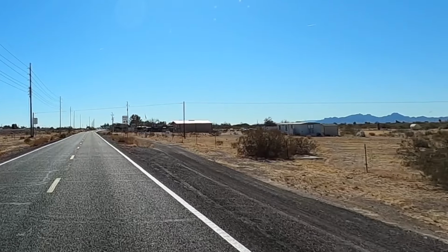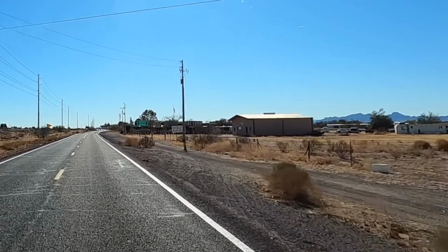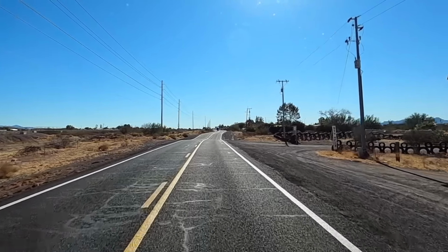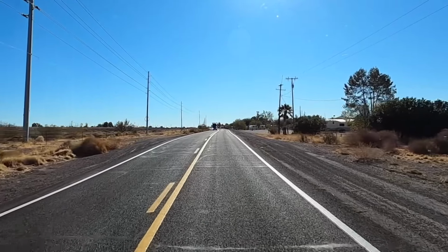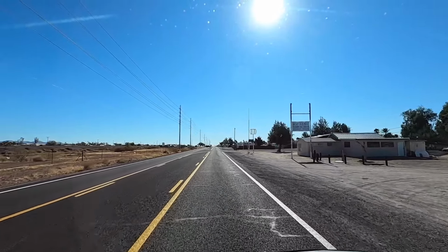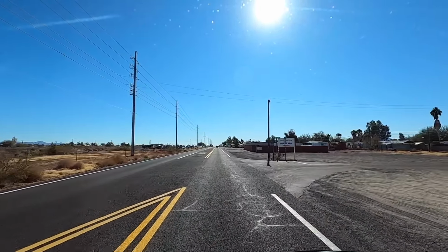Here we are. Here's the big town of Bouse, Arizona. This is kind of all out here by itself. This little town's all about RVing and off-road trails too. All kinds of RV parks. A lot of housing out here. This road will actually take you all the way down to I-10.